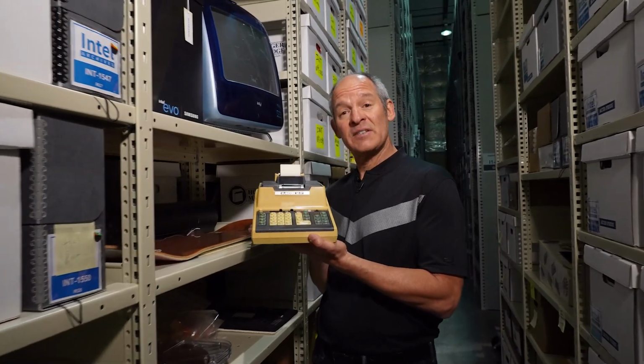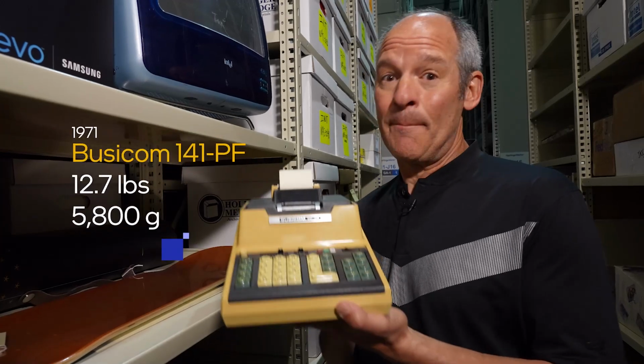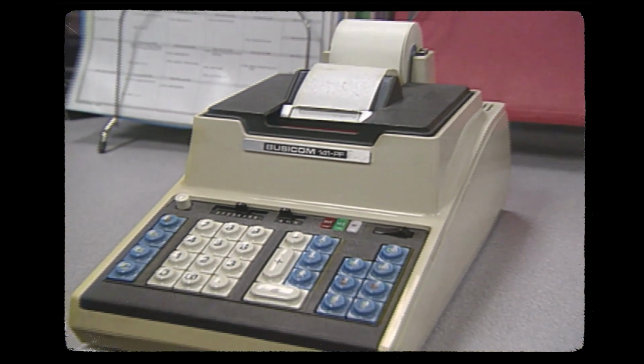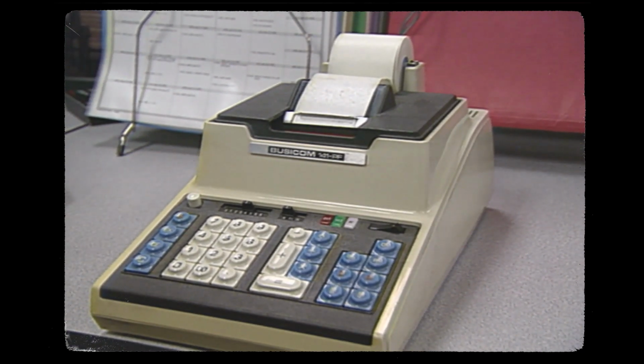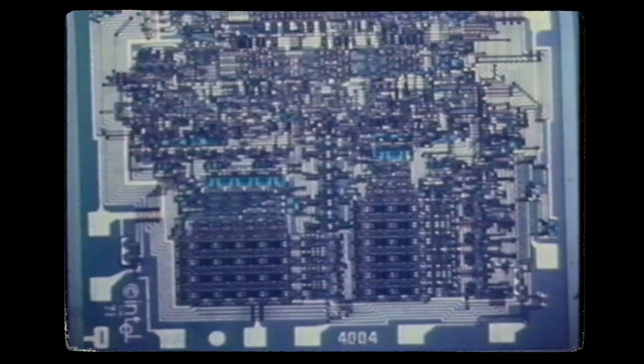Like this, a Busicom desktop calculator. This is not your ordinary pocket calculator. In 1969, its owner in Japan asked Intel to design custom chips to run it. Intel engineers designed four, including a general purpose one, an engineering feat that dramatically altered the course of electronics.